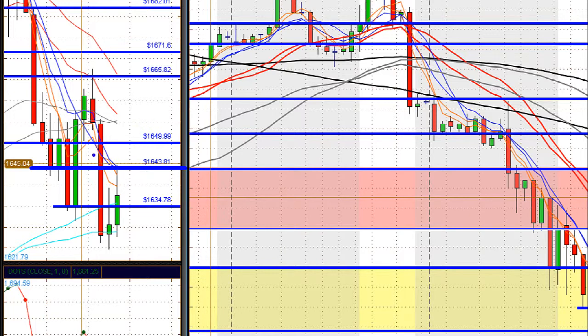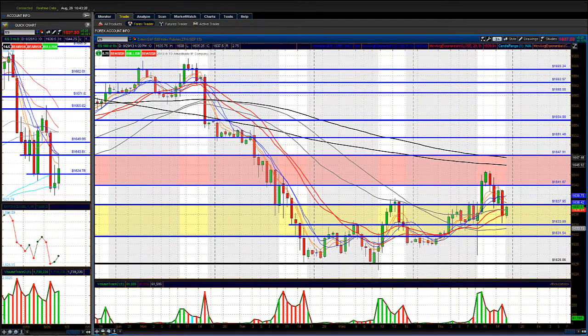At the same time, we're still closing in the lower 50% of this big sell bar that we had on Tuesday. So that's a couple things to keep in mind there.